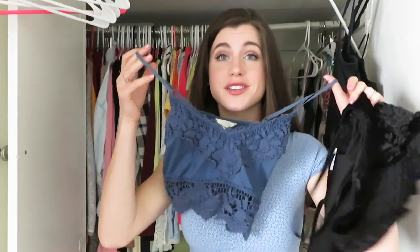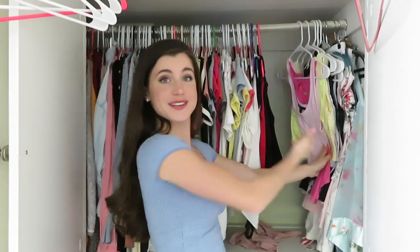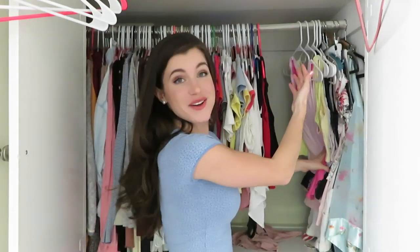I wore this on my 21st birthday trip to Vegas, so I can probably go ahead and get rid of this. I think I actually am gonna try and sell this one. I think I got this at Urban. This is actually a really cute top, but it's too big on me. It doesn't fit tight to my waist, so probably gonna try and sell that one. Okay, look at all this space. Look at this space, this is new.